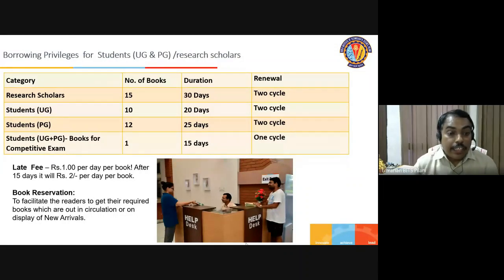If you are late in returning library books, please note that there is a late fee of 1 rupee per book.